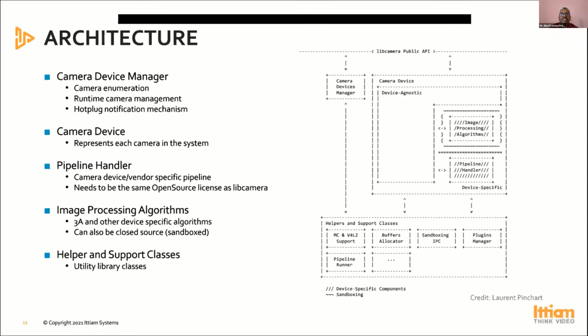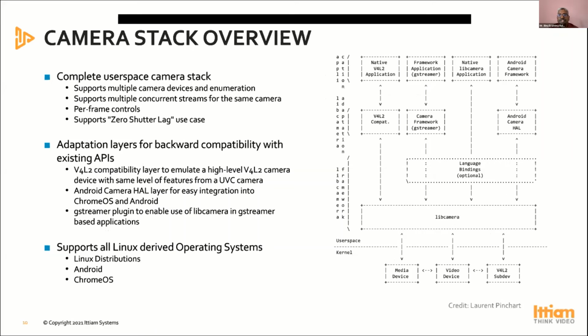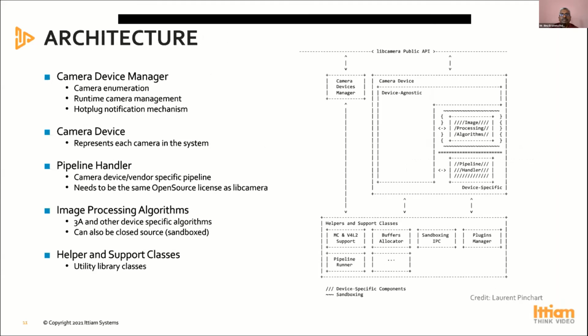One thing which I think I forgot to mention in the previous slide was that libcamera itself is implemented in C++, and there is a public API for libcamera which is supported in that sense. But there are also additional language binding options for different languages. The natural one would be a C API, but beyond that, other language bindings are also expected for camera applications in other languages.